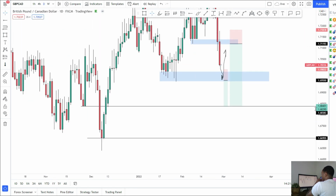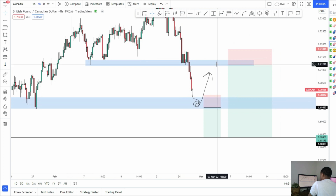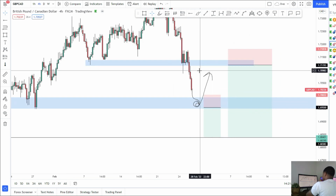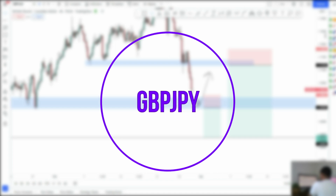But as we know with the markets, always expect the unexpected. So looking for some more downside for pound CAD, bearish, not really interested in any buys. There might be some buys off this level, but for me it probably will just be retracement. So I'm mainly focused on the shorts to take that back down into 1.68500 the next week.